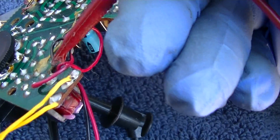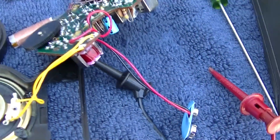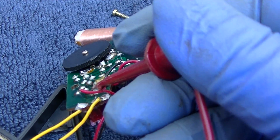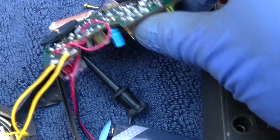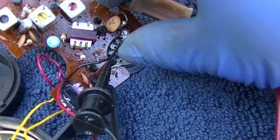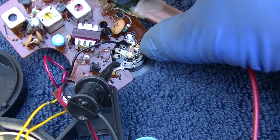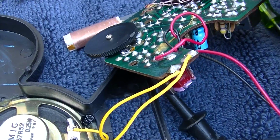We're going to start off by measuring our B plus here coming out of the battery, which we have nothing. So is this connector open? Get a pair of jumper leads. And actually, I stand corrected. I had the power switch turned off. 9.52 volts. That's from the switched side of the power switch. See, this is going to the battery, so I'm on the other side to check if the switch is bad. So I have 9 volts here, so it's totally quiet.